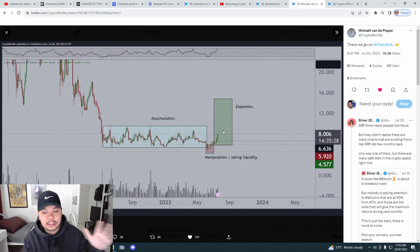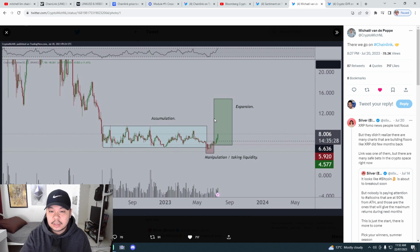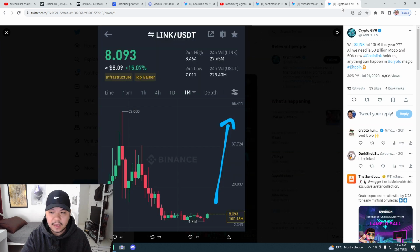Chainlink will easily reach up to like $100 in the next bull market. I think it's going to go even higher than $100 in my opinion. But we will see. Just understand that Chainlink is here to stay forever. And yes, $100 is very possible for Link, for Chainlink, it really is, guys. So that's just my personal opinion. Let me know in the comments below how you guys feel about this. But all in all, guys, not financial advice. Always do your own research.